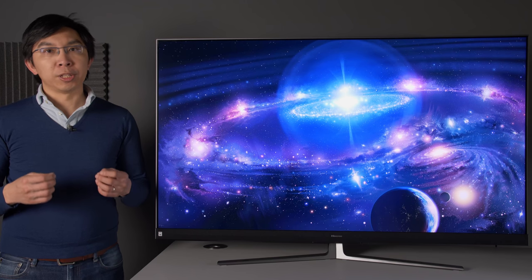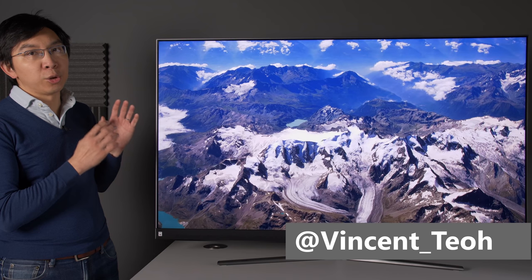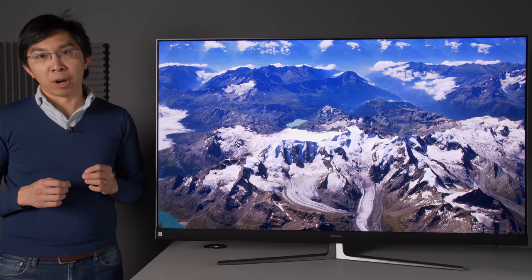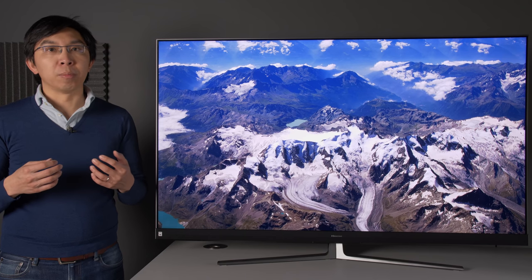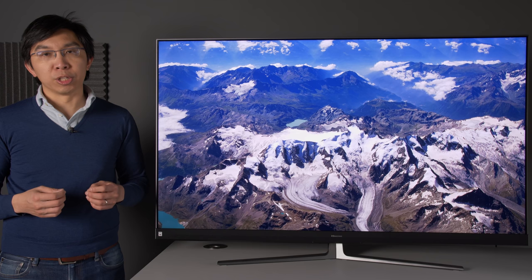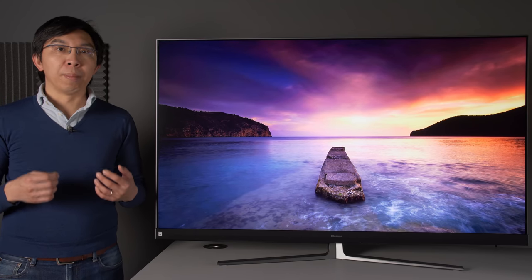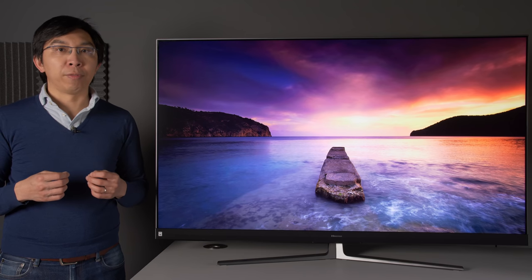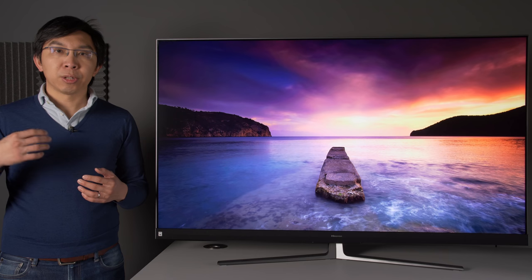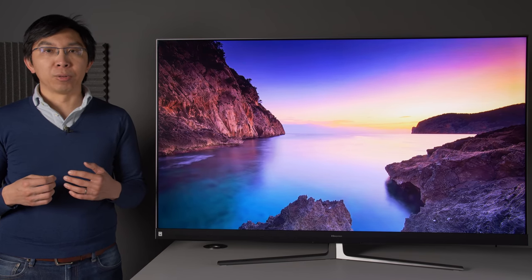Hello everyone, Vincent Teo from HDTV Test here, and this is the Hisense U8QF ULED TV. Now, ULED is not a new display technology, just a marketing term conjured up by Hisense to describe the company's take on LED LCD technology. Our review sample is the 55-inch version, model number 55U8QFTUK, which retails at £800, but it also has a larger 65-inch model priced just under £1000.